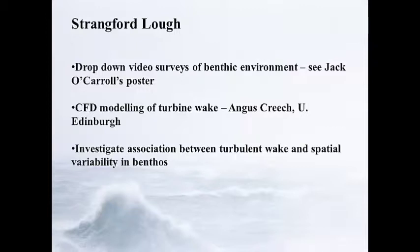And I think one of the things they found is that there's certainly an area of bare cobbles in the immediate vicinity of the turbine, but that's probably not surprising. Even around wind turbines you get a certain amount of scour in the immediate vicinity of the pilings. But work is ongoing looking at how that area of bare cobbles fits into the wider, quite extensive variability that he's finding across the site. So if you want more detail on that, please talk to him.